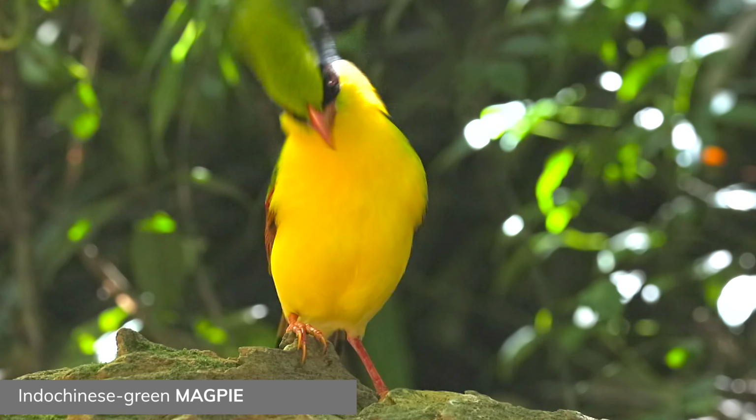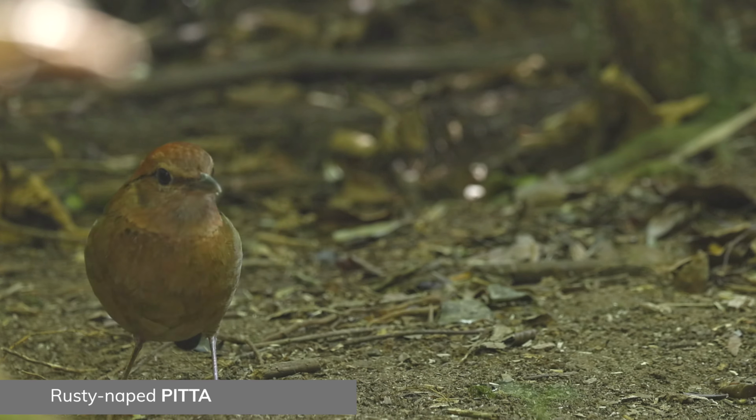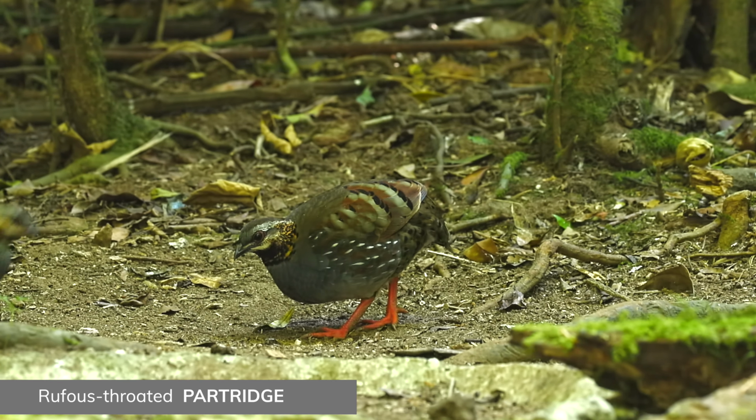Rusty-necked Pitta was at the top of our list, and we managed to catch a glimpse of one for a few seconds. We spent 3 nights here, visiting hides and a couple of birding locations.